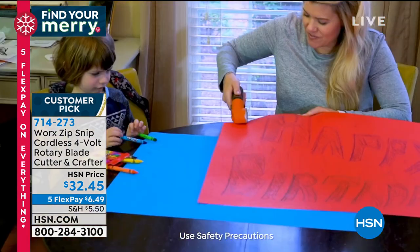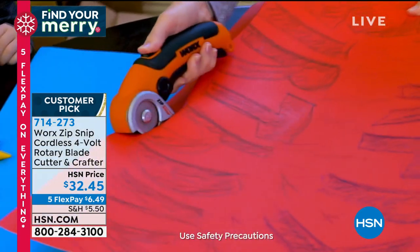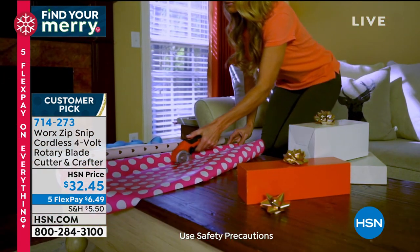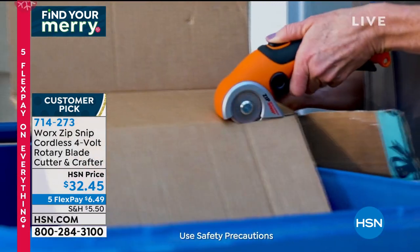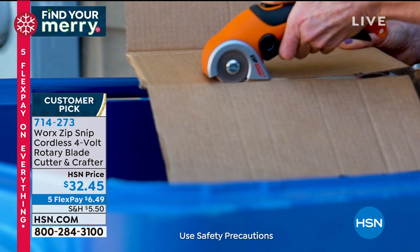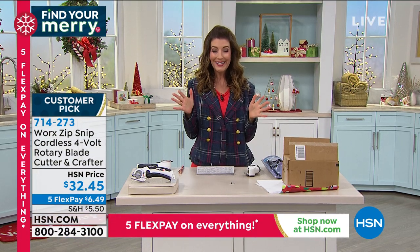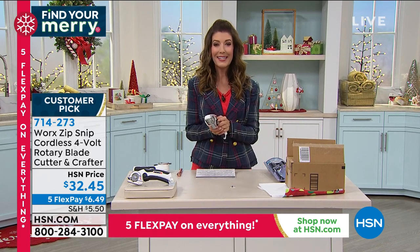If you're a crafter, you're gonna love it. If you just wanna figure out how to break down those boxes to put in recycling, you're working on some kids' projects, or maybe if you're like me, you can't even cut a straight line, this is gonna be the solution for you. It's only $32.45. We just got these back into stock. I'm so glad it's here because it is gift wrapping season.